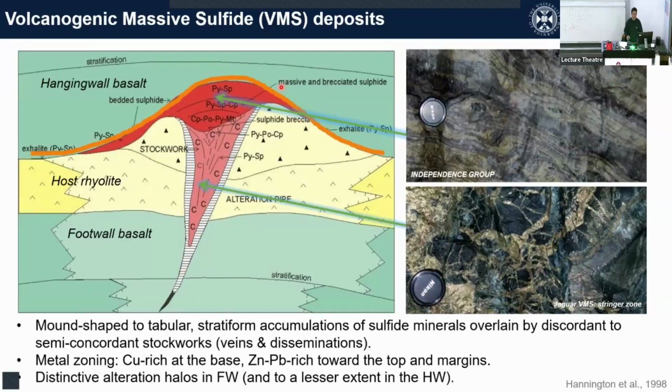And then overlying the massive sulphide is usually a thin layer of what we call exhalite. Usually it's an excess of the hydrothermal fluids. So it can be a silica-rich layer, or a barium-rich layer, something like a mix of siliceous hydrothermal fluid with seawater. And overlying that are the hanging wall units, which can be a mix of sedimentary or volcanic clastics.